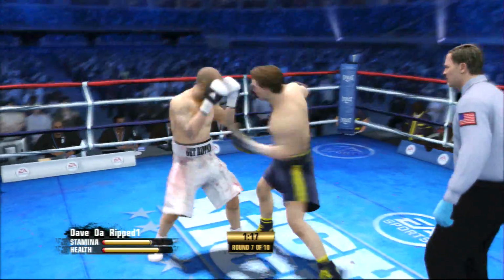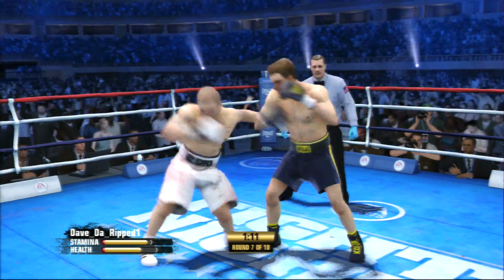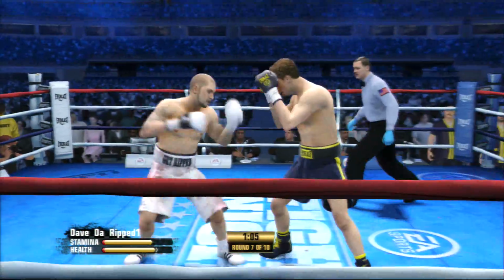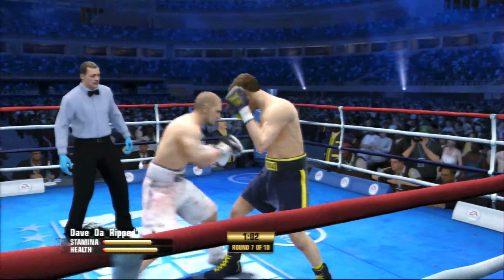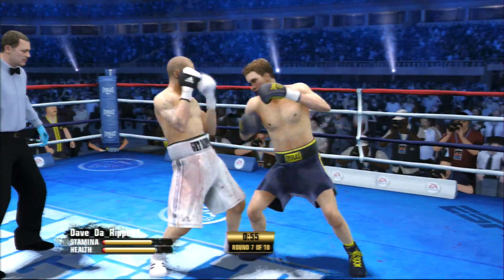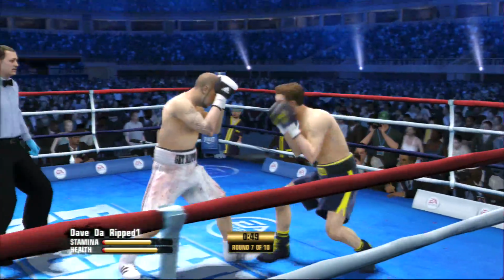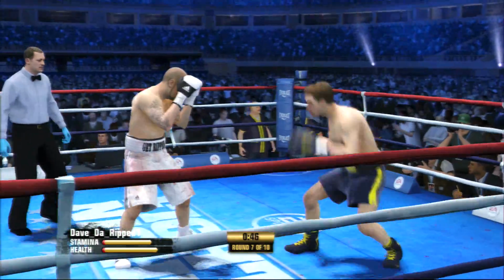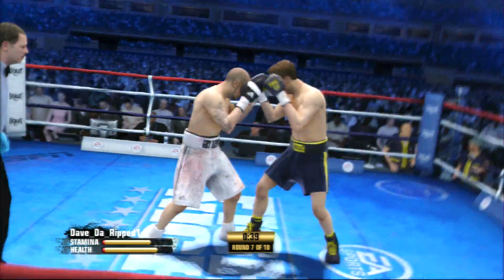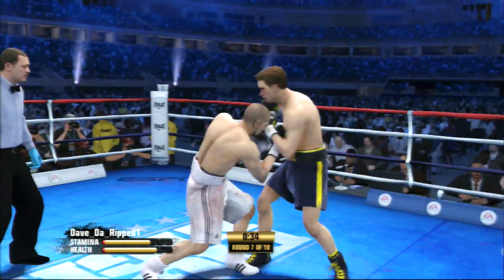That's a well-scored left hand by Brooks. Brooks has got a way of just getting away from that punch. That is exactly what the corner wanted to see. A good combination punch by Brooks. Comes right back with a shot of his own. Little head hunting with the left. Able to counter that attack.